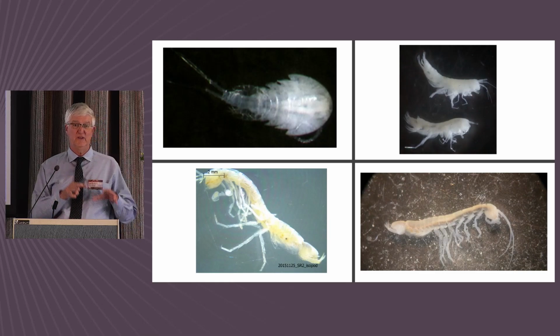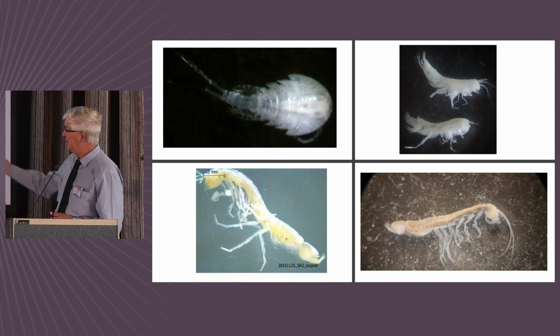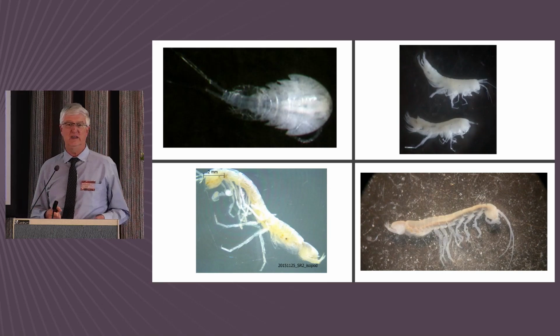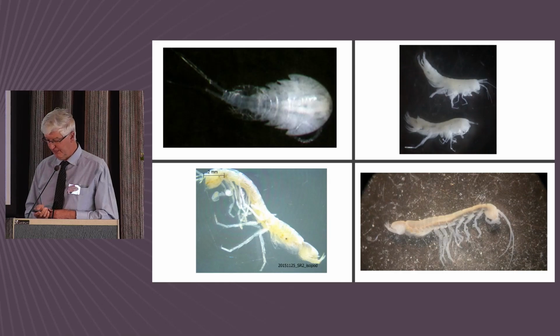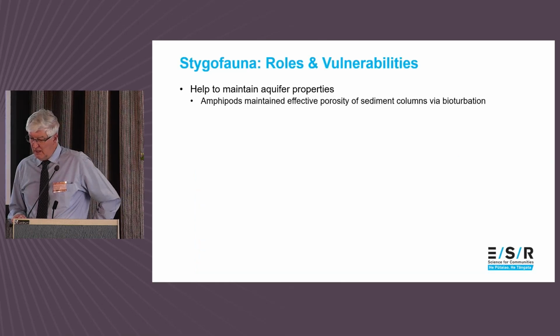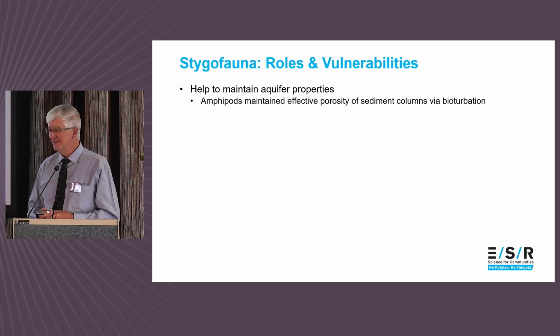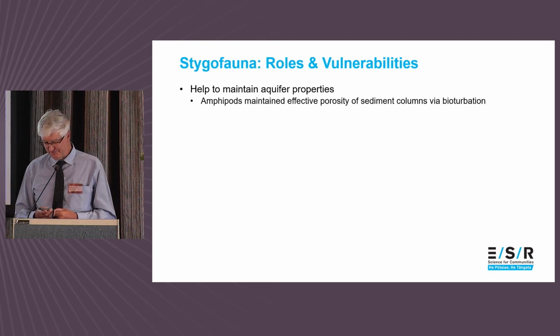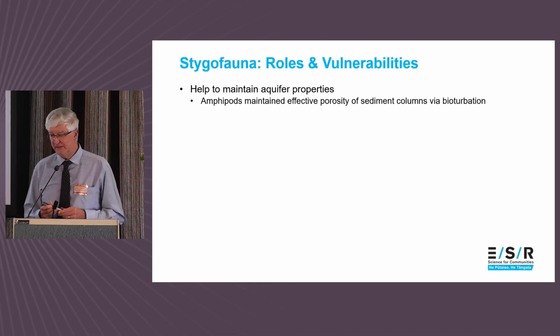They live within the pores of the groundwater system. The bigger organisms you only really tend to find either in karst environments or alluvial gravel situations. We've got some beautiful videos of these things down some of our wells, but no time for that in 10 minutes. So what do they do? They help maintain aquifer properties.